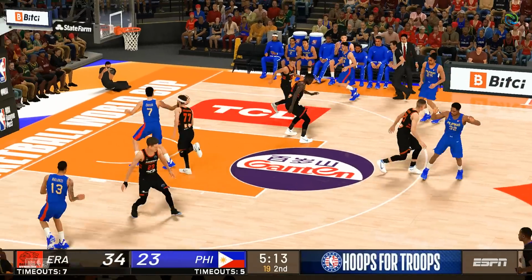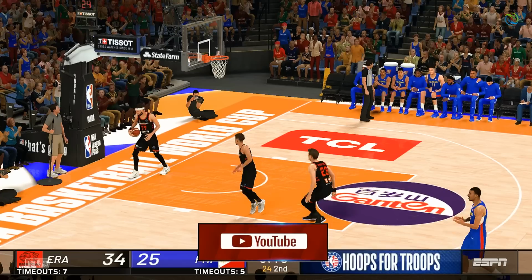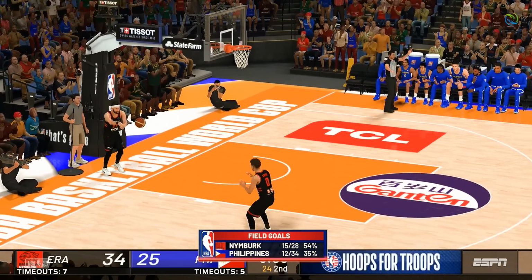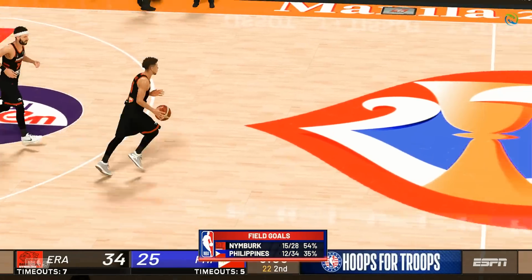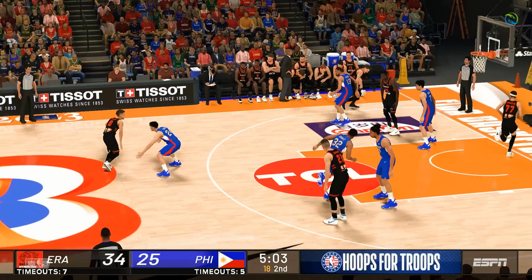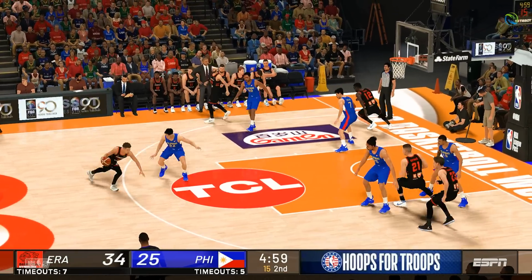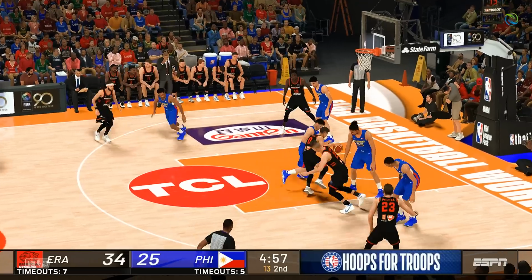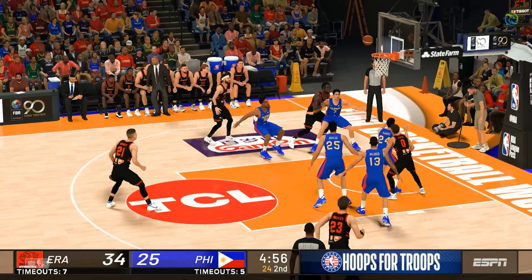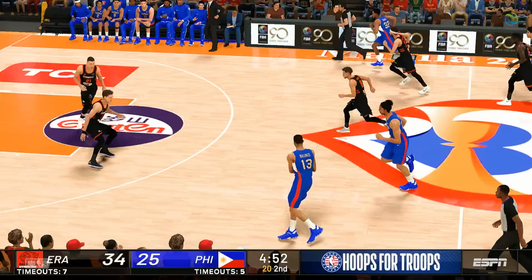To the paint. Can they get it? Goes up high for the two-handed dunk. And wait to finish and cut into that lead a little bit. Yeah, but look at the basket guy still shaking. Off target at the rim. Ross has gone 1-3 on the night.